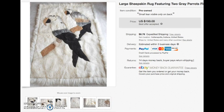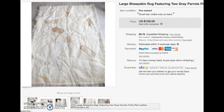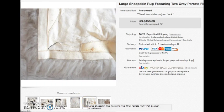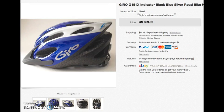This was the wackiest thing I have ever purchased. This was such a shot in the dark. This is a sheepskin rug with parrots on it. It's bizarre. I don't know what you would do with this. It's just kind of creepy looking, I think. But I had it listed for $150 or best offer. I was offered $89, so I accepted. Bike helmet by Giro. I don't know how it's pronounced. But sold that for $30.